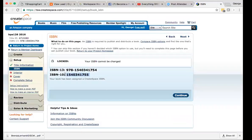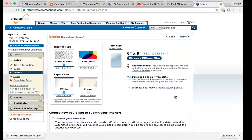And there it is. There's my ISBN number, my social security number for my book, basically. So locked. It cannot be changed in this system, all right? But it can be changed outside of this. So then I hit continue. Actually, I'm going to copy and paste this to show you where you could use it. So click continue, and then boom, got another checkbox over there.